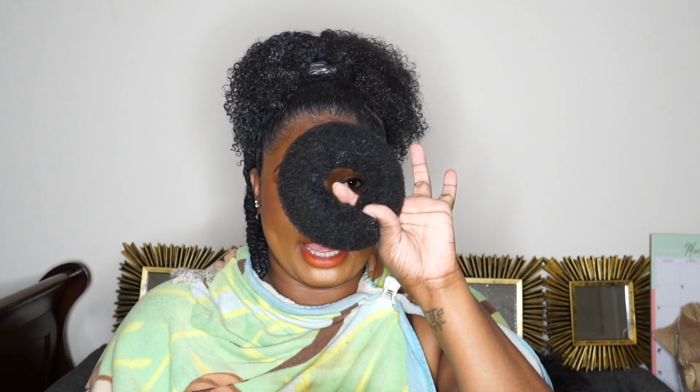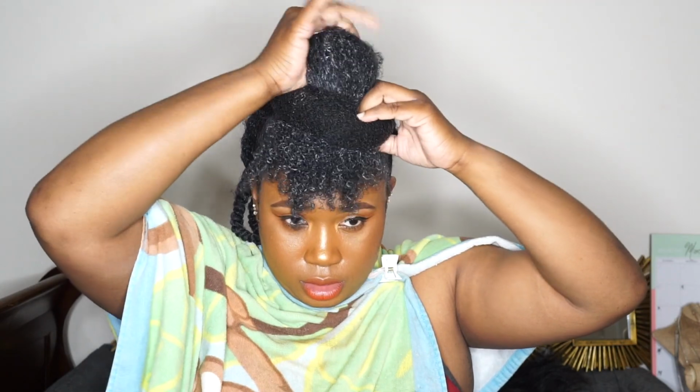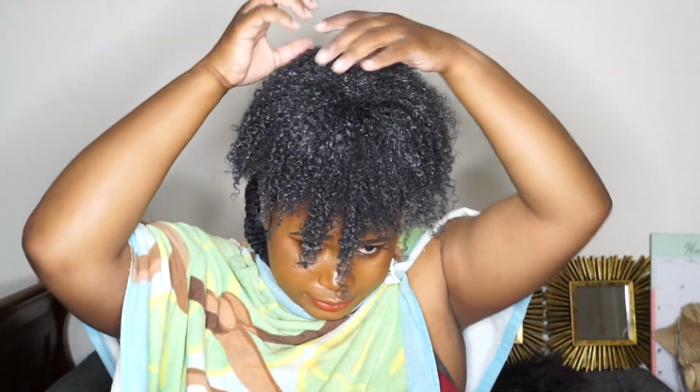So I got this, I don't know if I bought this or my sister bought it, but whatever. I got this jumbo bun. You can get it from your local beauty supply or whatever. And, Lord Jesus, pray for me, y'all. So basically, you're gonna put your hand in the middle of this bun. Looks like a donut. And you're gonna pull the hair through. This is how I do mine. Then you are going to split the hair down the middle, and you are going to form it around this bun. Okay? Just like that.